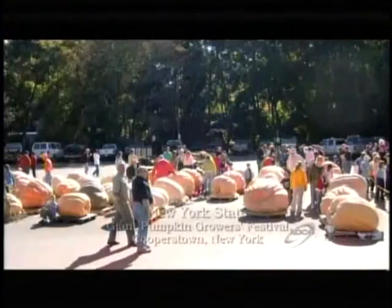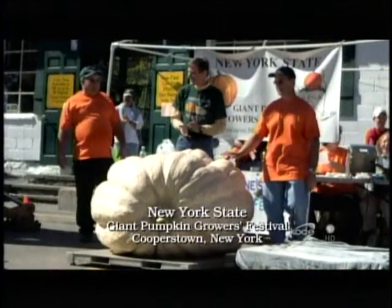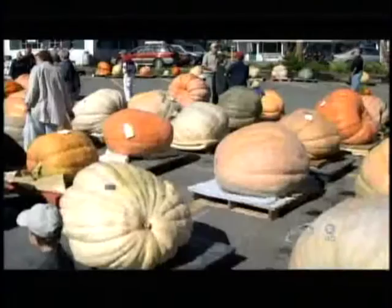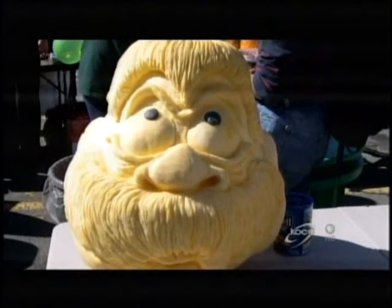Going to Cooperstown was a motivator, definite motivator. I was walking around looking at the pumpkins and just seeing the size of the pumpkins and the sheer numbers, I forget how many there was, 40, 50, whatever. I was hooked. Definitely hooked.